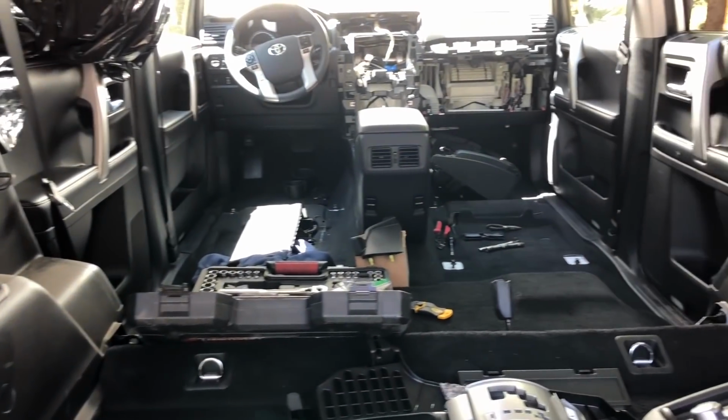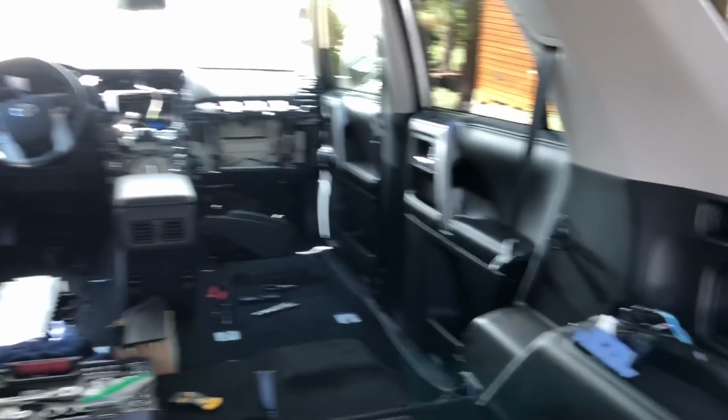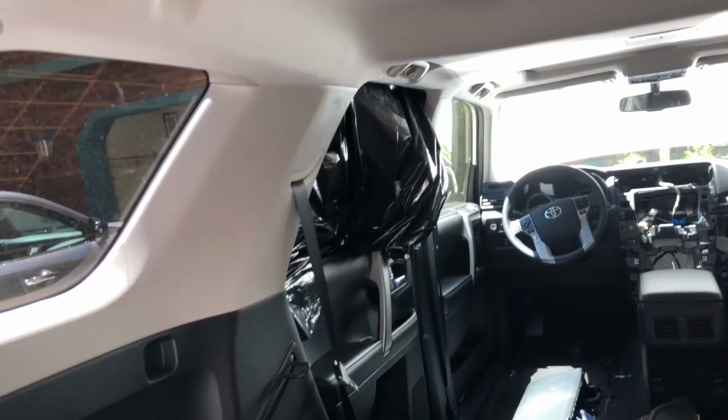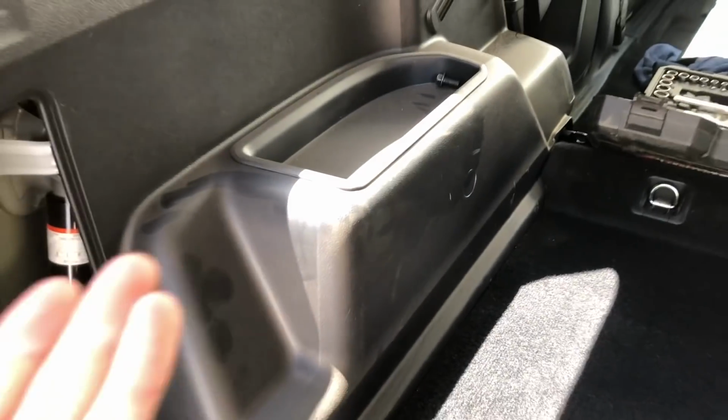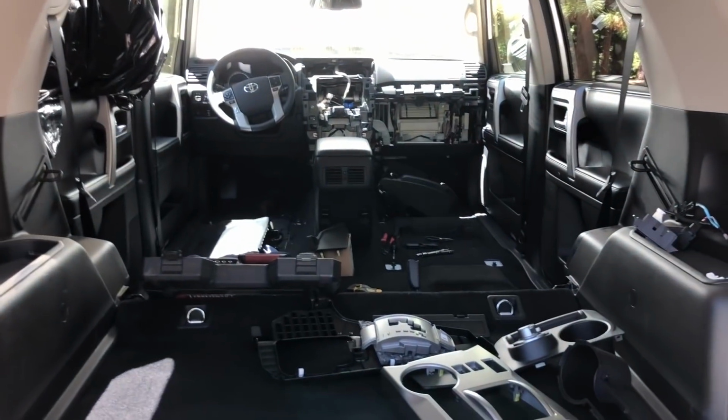Currently waiting on seats that are coming from Texas. Got some other pieces. I want to get a new trim for here. You can see that there's a little gouge in the leather. It's not a big deal, but just want to make it look nice. Also, the window was smashed. I didn't know that until it got here, but that was just causing all this dust to build up and stuff. So that needs to get cleaned, but wait for the window to come first. Got a window coming from Oregon, I believe, also.